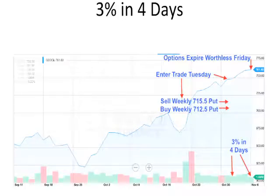Okay, so let me break this down for you. This trade was done in 4 days. We always like to do this on a Tuesday and have that expire worthless on Friday, so we get to keep all of the net credit we make. So in this case, the market was bullish. The stock itself was bullish. You could see the trade stock here was around 742, and we entered this trade on Tuesday. And the trade we did was sell the weekly 715.50 put and buy the 712.50 put as a hedge.